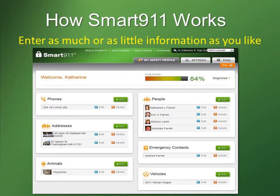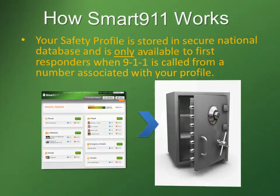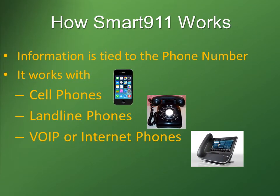You can enter as much or as little information as you like, such as phone numbers, addresses, people, emergency contacts, animals that might be on the property, and vehicles. Your safety profile is stored in a secure national database and is only available to first responders when 911 is called from a number associated with your profile. Information is tied to the phone number.